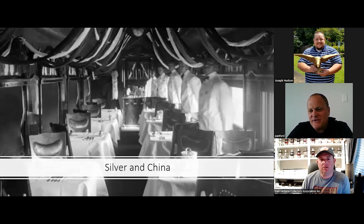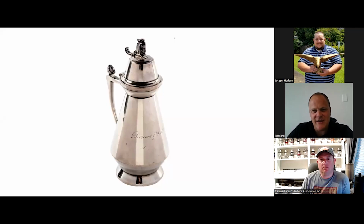The background picture is from the Denver Public Library. This is actually the inside of a Rio Grande dining car around the 4th of July. If you go to their website, you can look up the picture, just type in dining car Rio Grande in the search, and you can actually see a Rio Grande ice bucket, silverware, teapots, and all kinds of stuff in this picture if you zoom in. So it's pretty neat to kind of see it in use. Okay, so a couple of silver and china pieces.